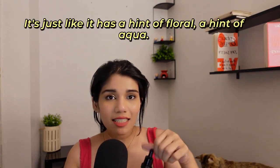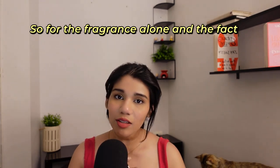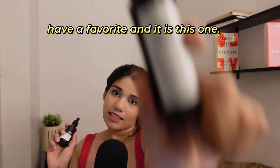It just has a hint of floral, a hint of aqua, something so soothing. So for the fragrance alone, and the fact that they have mentioned the percentages, I do have a favorite, and it is this one. I said what I said.